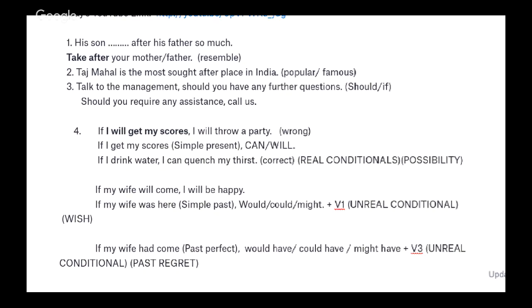And, of course, maintain a separate notebook. For those people who are online, people who are watching us now, it's a good idea if you save them in your notes, if you're an iPhone user. But for those people who are coming to the class, make sure that you maintain a separate notebook for these grammar rules. By the end of this month or something like that, you will have more than 100 rules that we have done. And you'll already be good in grammar.